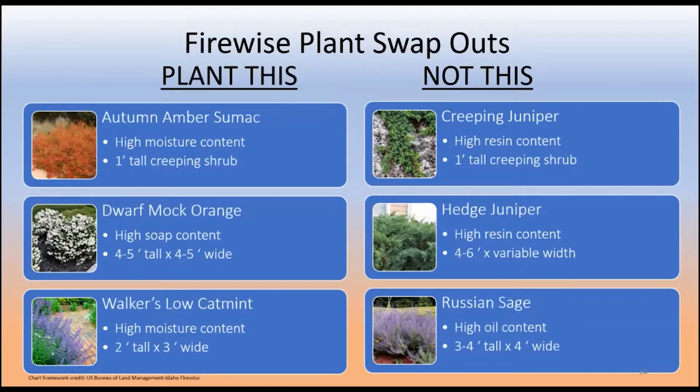So here are some Firewise landscaping swap outs that will beautify your property. If you're needing a low creeping shrub, what about autumn amber sumac? Its high moisture makes it Firewise, and its showy foliage will add interest. Get rid of the creeping juniper.